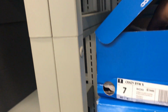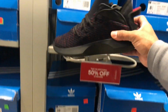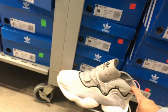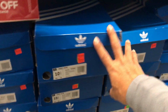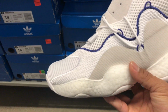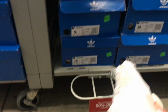What's on this one? It's Crazy Byw, blue navy with a pink accent, for $99. You've also got $99 on this Crazy One Advance twin colorway. Not bad for that colorway. And this one, Crazy Byw, $99.97, additional 50. Also a different colorway on Crazy Byw, clean white and bone something, and it's $99.97, additional 50. Another colorway, and this one is $99.